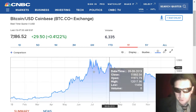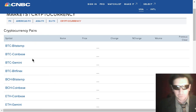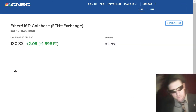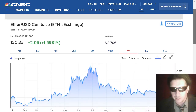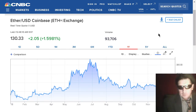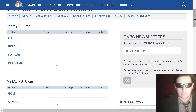Similar to the way it looked up here. So not looking hopeful for Bitcoin in my opinion. Here's Ethereum on the Coinbase, although it is a buying opportunity if you want to dollar cost average. Here's Ethereum, and it's looking similarly beaten up. And I would say, similar to silver versus gold, a little bit less inflated.